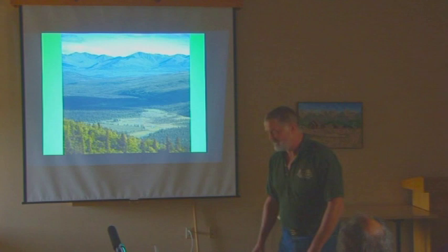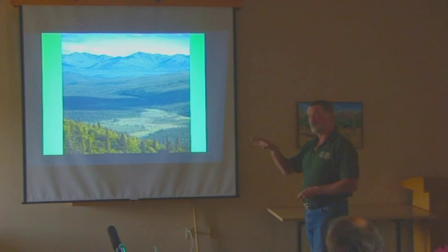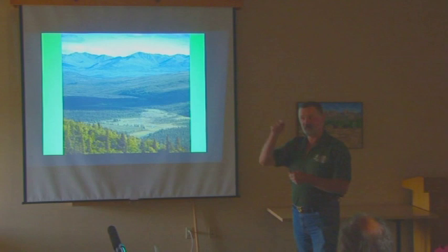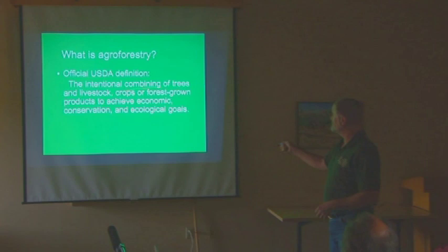So what we did, we moved here with the intention of taking a piece of degraded land and imitating the natural ecosystems and replanting the natural ecosystem, but farming all of the different species within that ecosystem along the way. And that's what we've done. And some of the techniques that we use fall under the rubric of agroforestry. And that is the intentional combination of trees and livestock, crops, or forest-grown products to achieve economic, conservation, and ecological goals.